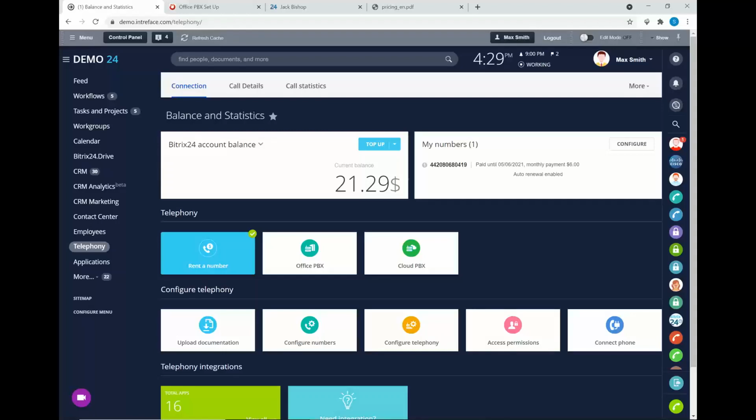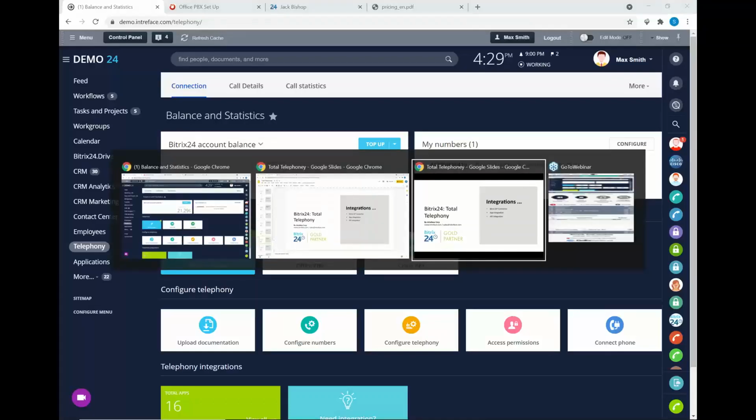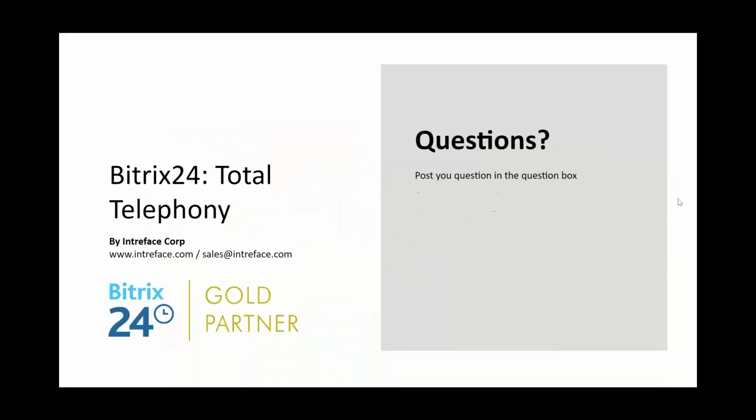Okay, so let's look at the ability to integrate different integrations with Bitrix24. Okay, so just let's have a look at some questions that we've had come in.